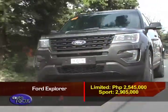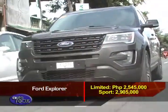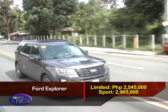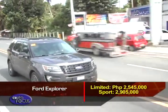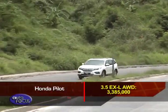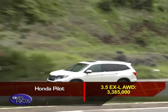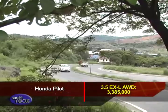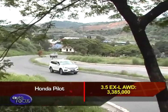As for prices, the Ford Explorer starts at 2,545,000 pesos for the Limited to 2,905,000 pesos for the Sport. Only one variant is available for the Pilot, the 3.5 EX L AWD, which retails for 3,385,000 pesos.